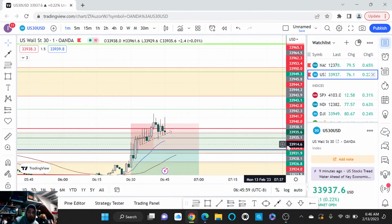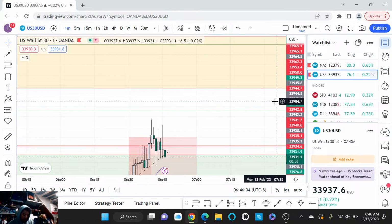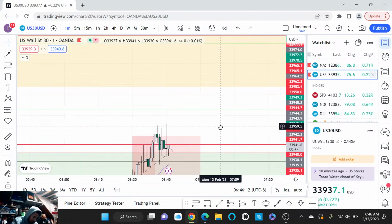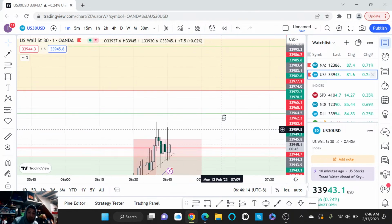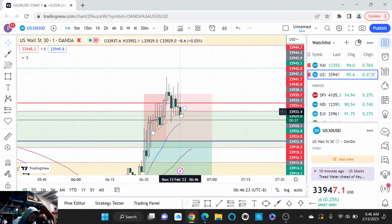Where'd you sell that? I'm in right here. 40s or 30s? 38, 37. It's not breaking it still. Damn, that really stayed off of that. So my bottom one's at 30 and my top one's at 43, so.